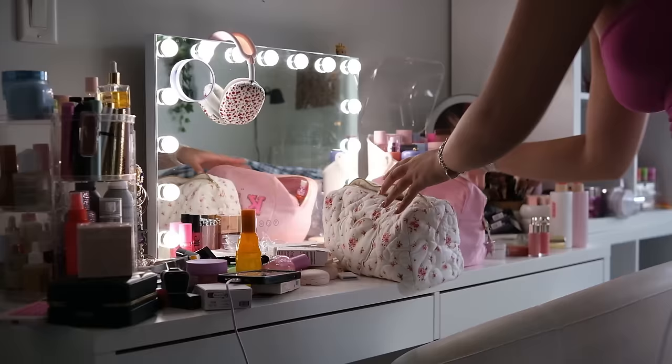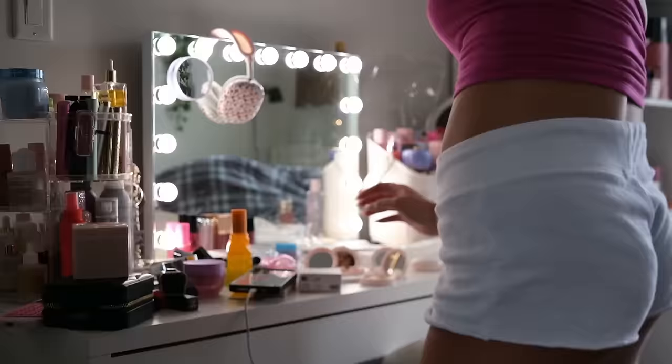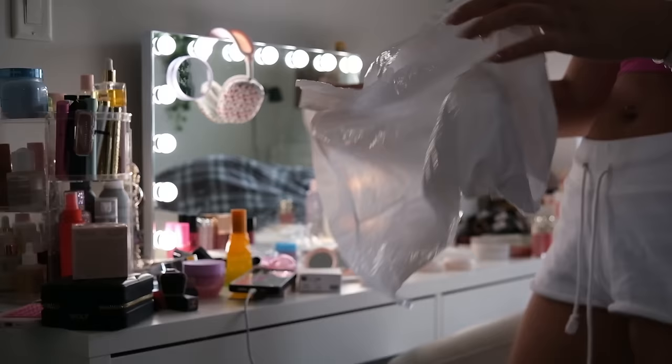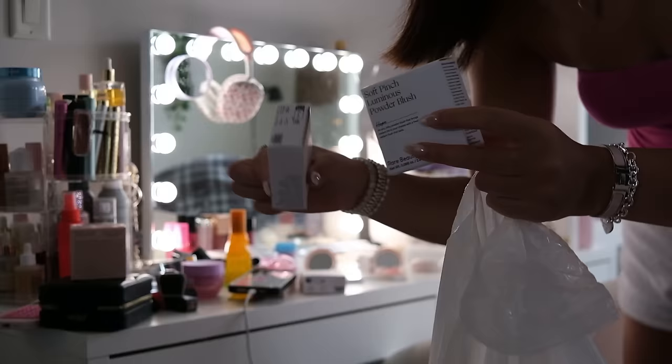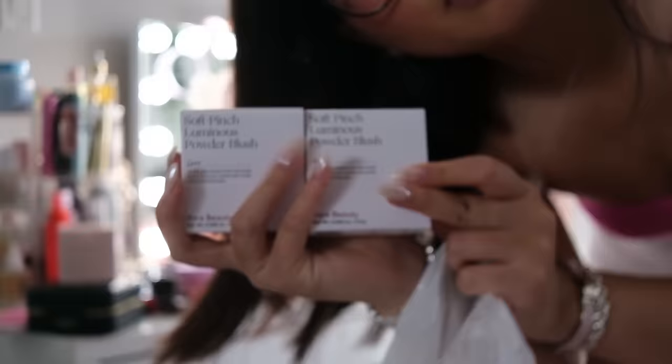Just got back from a trip. I have all my makeup and skincare that I need to unpack. Okay, I'm keeping two of these blushes so I can put them in the giveaway boxes. They're the new Rare Beauty powder blushes, and they're so good.